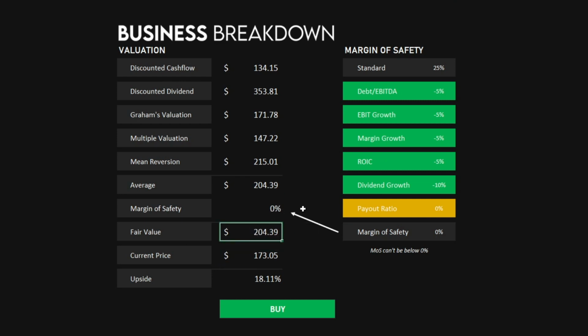Then the fair value is exactly the same as the average out of all of the models, and with the current price of $173.05, we get an upside of 18.11%, indicating that it's currently a buy.